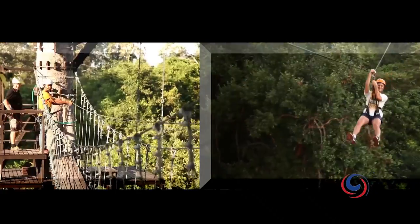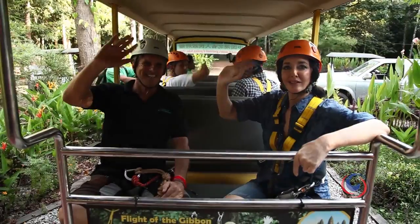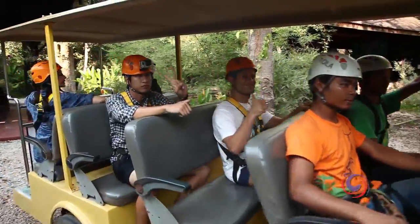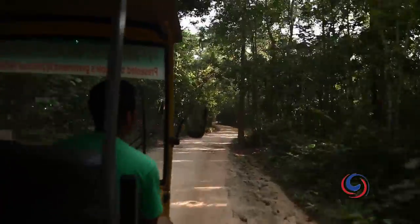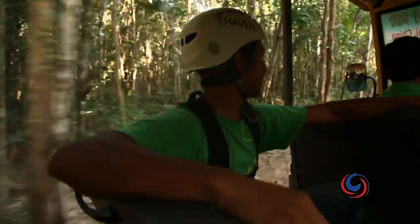First, you head to the course in a zero-impact electric shuttle. Here we go! Created by the same team who run Flight of the Gibbon Adventures in Thailand, the Australian managed attraction is safe for ages 5 and up.